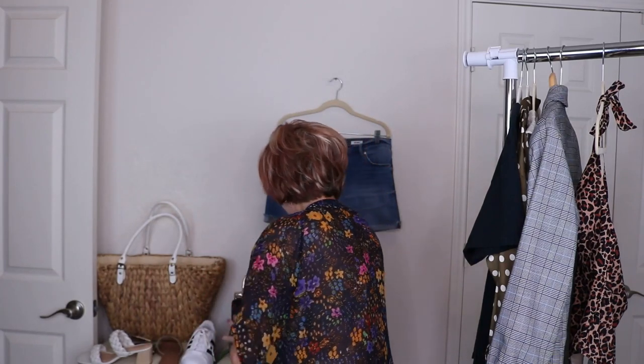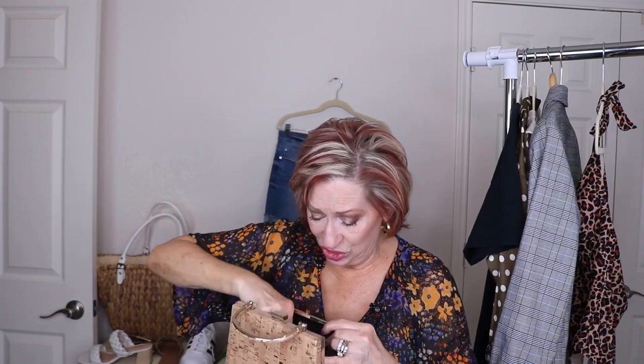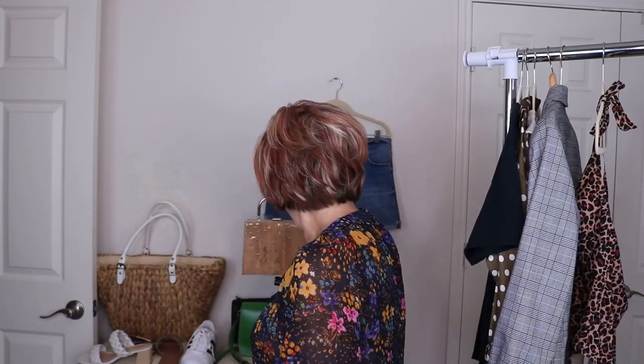And then one other little purse I haven't brought out to you in a while, but it's a darling little cork satchel handbag. This one does actually have a chain in it so that I could use it as a crossbody or just over the shoulder, but I really like carrying it by the top handle. When you're carrying something like this, it just adds that little sweetness to it. So all right, these are all the items that I'm going to pair with these shorts. So let's dive into the lookbook and see what we got.